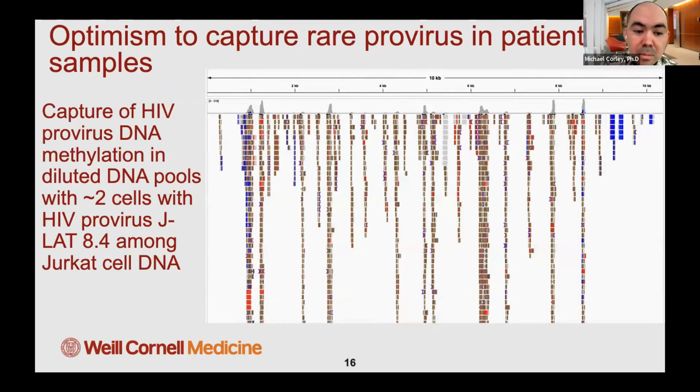So we took approximately 2 cells with HIV Pro-Virus, and they have one integrated copy, and we diluted this among a pool of Jurkat cell DNA that doesn't have HIV virus, and then just asked the question with the pull-down capture approach, could we even enrich these sequences? I'm showing you here our first experiment where we attempted this.